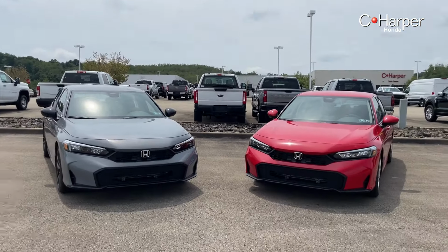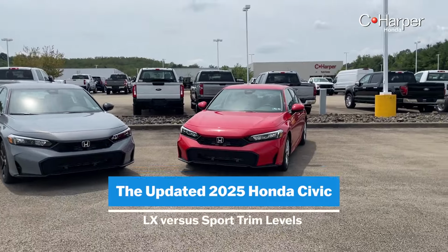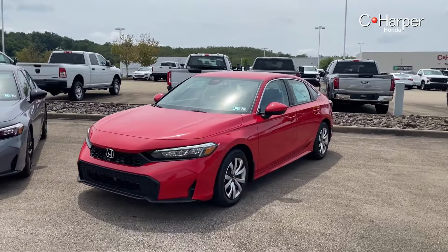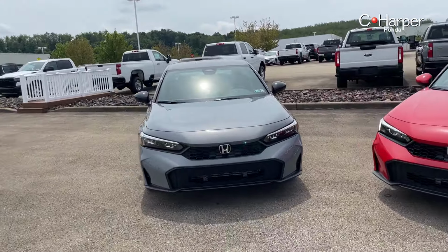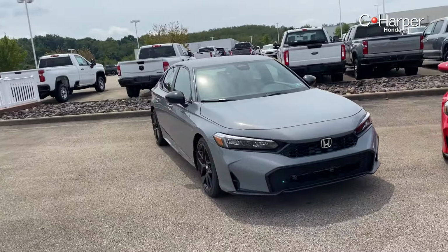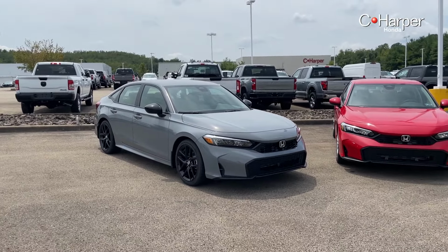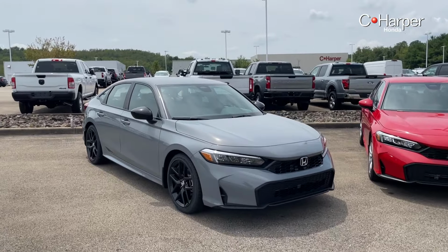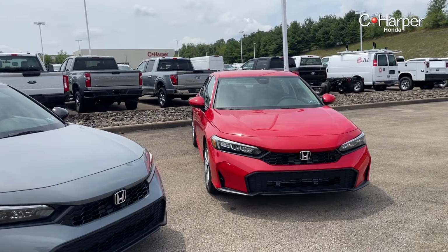And here they are. This is the updated for 2025 Honda Civic. On my right is this beautiful and bright Rally Red LX. This is the entry-level model for the 2025 Honda Civic. And on my left here is the all-new Urban Gray color on our Sport model. Now the Sport trim level is second up from the Honda Civic lineup, and it gets you a bunch of nice goodies. So today I want to show you and tell you all that you get if you're looking to upgrade to the Sport model versus this LX trim level.